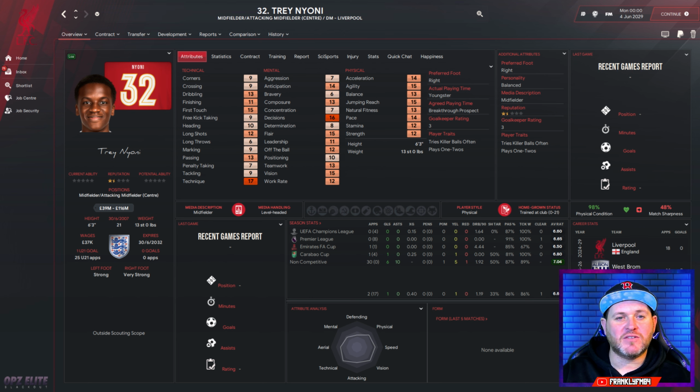In the technicals, he has good dribbling, first touch and technique still. In terms of the mentals, he now has standout decisions, flair, anticipation and vision. And in the physicals, he has now started to fill out in terms of being a player. Strength is up to 12, which is something good that we looked at. But also he has good acceleration, agility, balance, jumping reach, pace and stamina.